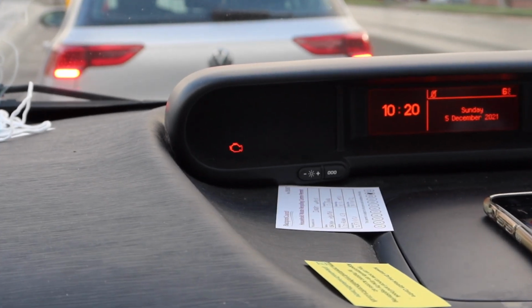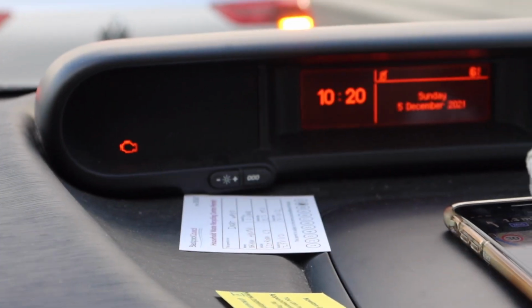So we've now had a little change of plan. We were on our way to IKEA. We literally got like 5 minutes away from home. We're about to go put petrol in, and then the car came up with an engine failure notice. It said basically the engine needed seeing to as soon as possible. We looked in the instruction manual.